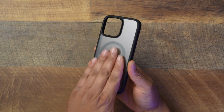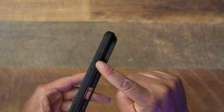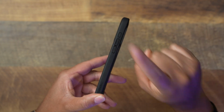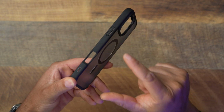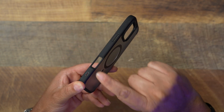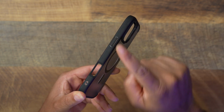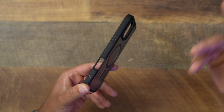So you're going to get that frosted back. You're going to get that MagSafe. When it comes to the buttons, they are the rubber style buttons, but yes, they are very nice and tactile. I've never had a single issue with Spigen buttons, so that's going to be there. And on the right side, this is going to be another iteration of a case where the camera control button is going to be a little bit different. You're going to get that raised power button with your air slits. You're going to get a little lanyard port right here if you use a lanyard.